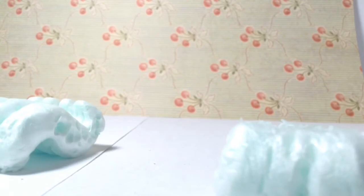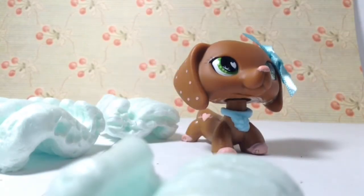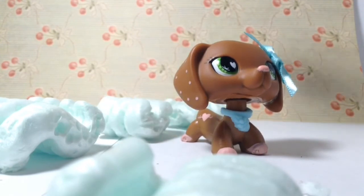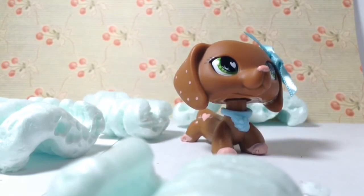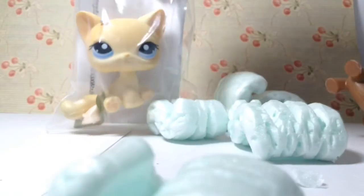God, guys, look. There's packing peanuts. Look at them. They match my bow, kind of. Wow. Look at those packing peanuts. Oh my god, there's my pants. Okay, step aside, sister. So this is the pet I got.